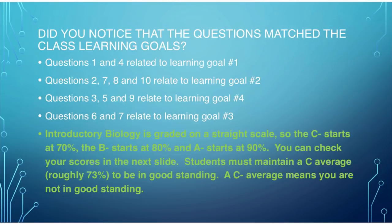Now that you've finished the sample test, you should think about your scores and the questions that were on the tests. One of the things to notice is that each question was paired with one of the learning goals that was on the first slide in the lecture. The learning goals are ways that you can figure out what is considered to be important, and you should be able to answer learning goals and discuss them without looking at your notes.